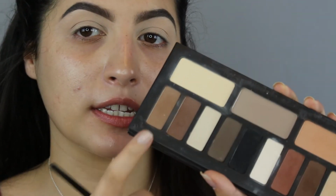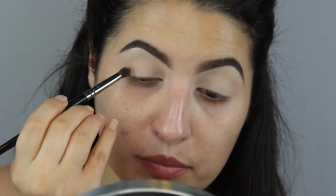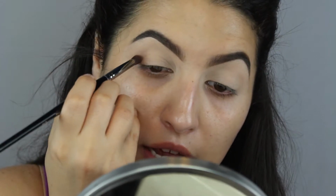So I'm kind of feeling a little greens and blues here, but first let's start smoking out the outer corner. I'm going to go into this color right here in the palette, and I'm using this little round crease brush. I love this brush because it gives you a lot of control and precision, but also blends out really nice. So I'm starting to build that color in the outer corner very softly. You always want to use a really soft hand when you're blending out, because that'll give you a more seamless finish, and it'll help you build up that color without getting too harsh.